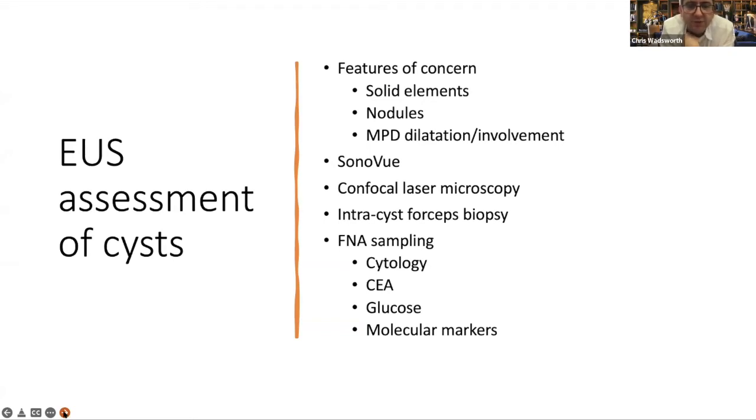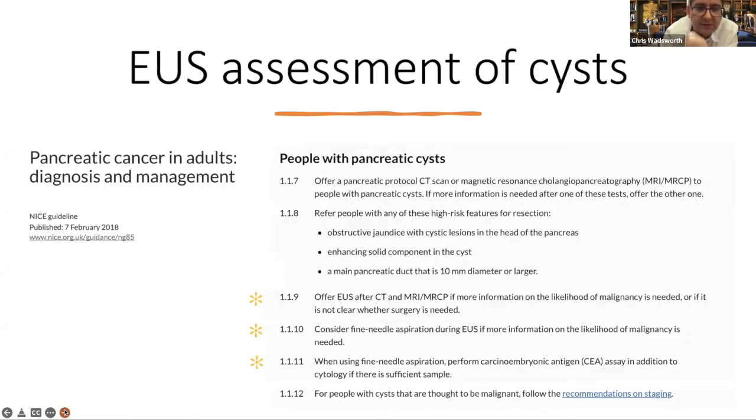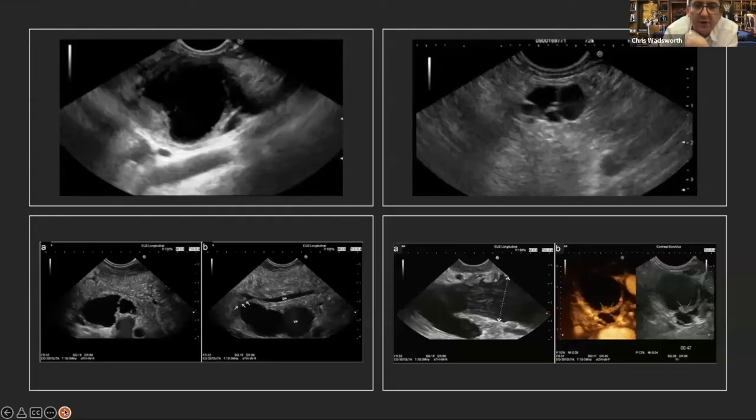In some centres, we use confocal laser microscopy to actually inspect the inside of cysts, and you can get tiny forceps to biopsy the epithelial lining of cysts. More typically, we undertake FNA sampling for cytology, CEA, glucose, and, in research settings in some centres, molecular markers. And again, EUS is included as part of the algorithm in the NICE guidance in the diagnosis and management of cysts. Just a few pictures.